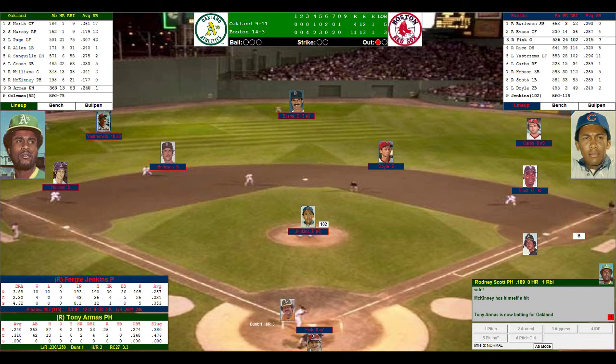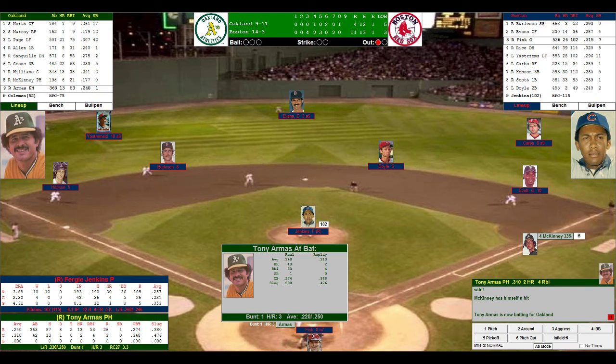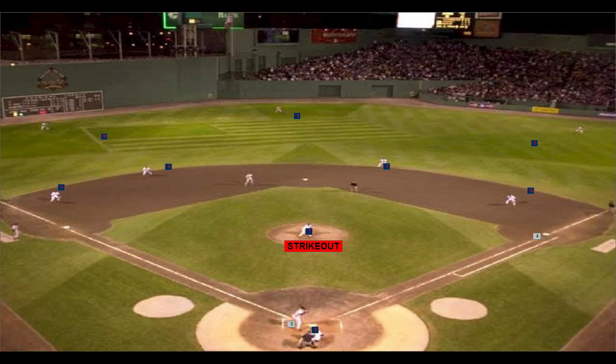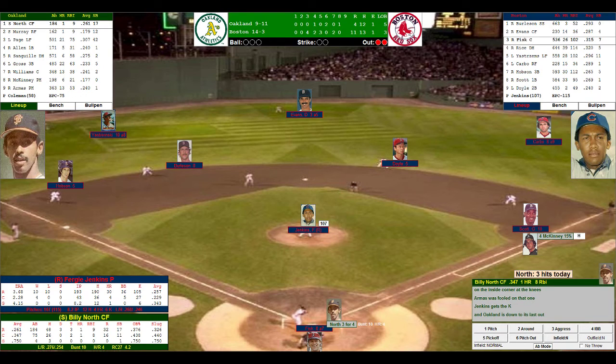Here's the pitch by Jenkins. But before that, Tony Armas steps to the plate. Power hitter. He had 13 home runs in 1977, 53 RBIs, and hit .240. In the retro season, he's hitting .310, 2 home runs and 4 RBIs. And he hit .250 in 1977 off right-handed pitching. Here's the pitch to Armas. He strikes him out, so there's 2 outs.